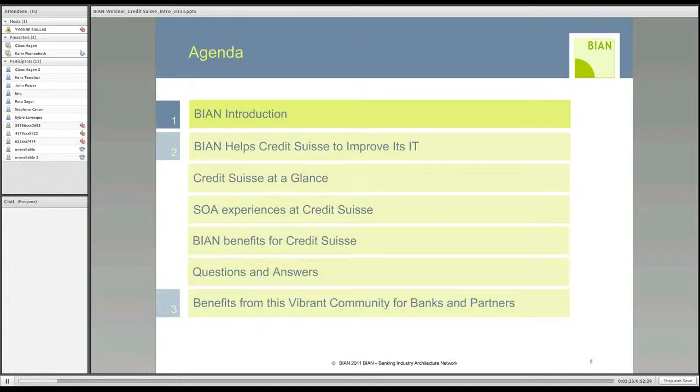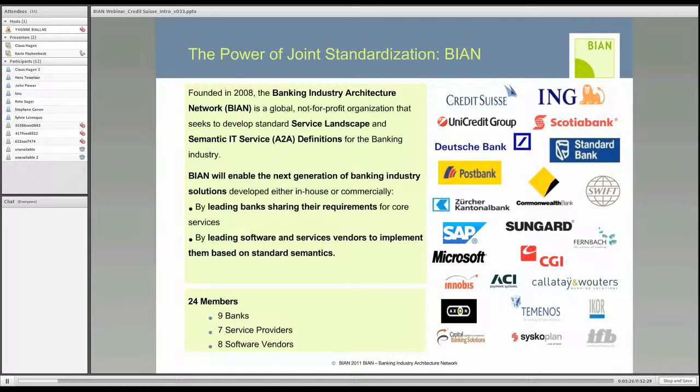So let me just start with a quick introduction of BIAN. For those of you who haven't learned about BIAN before, it was founded about two and a half years ago in 2008 as the Banking Industry Architecture Network, a global, not-for-profit organization. This also has a predecessor that some of you may be aware of that started about 5 years ago, the Industry Value Network for banks. Our focus is really to agree on a common understanding of semantic IT service definitions for the banking industry. We will also hear about some of our deliverables like the BIAN service landscape, Metamodel, and service definitions, for instance.